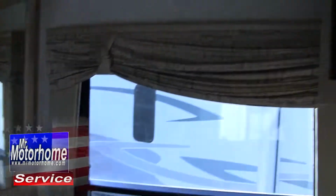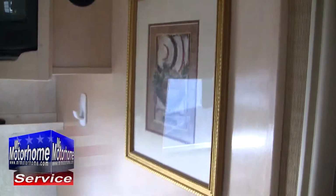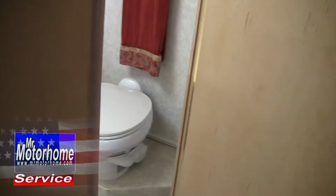My service department does between 30 to 60 pre-owned motorhomes per month, making sure every single one works golden. And we also work with outside vendors like Arden High Tech to make sure that all your engines and suspension and everything is fantastic as well.